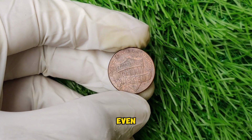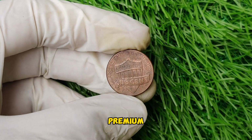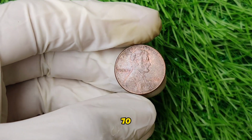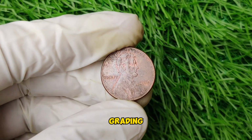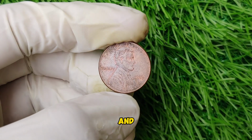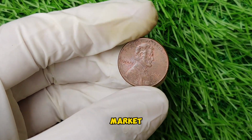But even a perfectly minted 2018 penny can fetch a premium if it's in pristine condition, what we call mint state 70 or MS70 in grading terms. These coins are flawless under magnification and are incredibly scarce, making them hot commodities in the collector market.